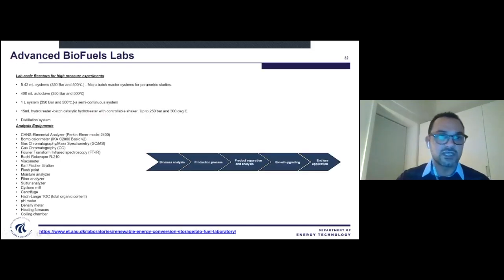Here you can see we have a 5 to 42 ml micro batch reactor system for parametric studies. We can change the temperature, pressure, retention time, water to biomass ratio, and catalyst. So we do the parametric studies with different kinds of feedstocks. We have autoclaves, a 1 liter system, and a semi-continuous system. Then we have a hydrotreater. So from biomass analysis, production, separation, upgrading, and end use application, we have all the instruments in our lab.